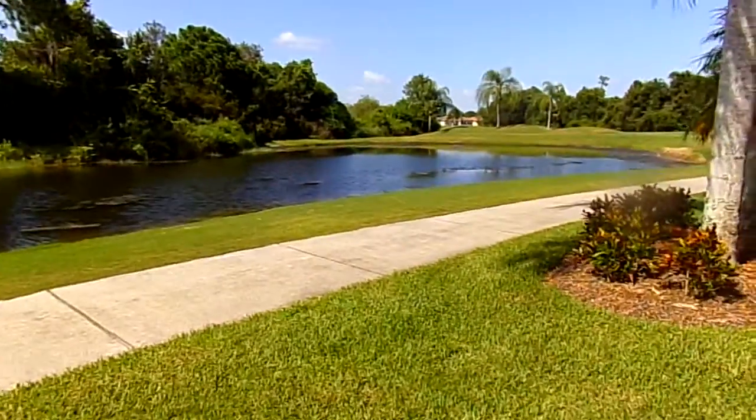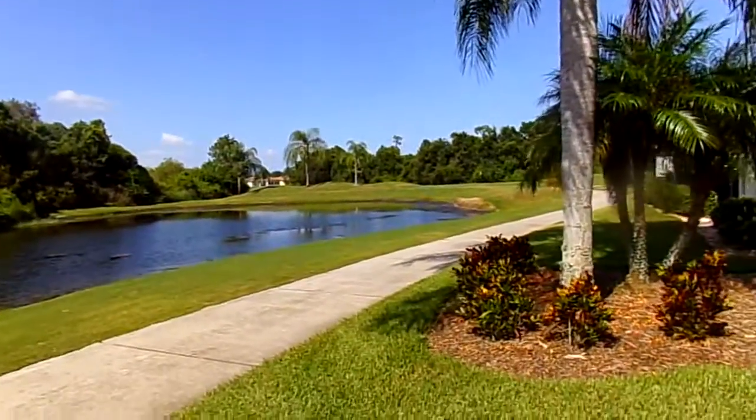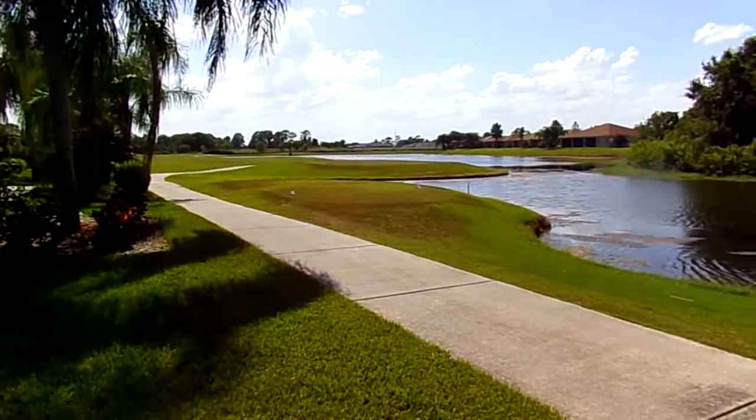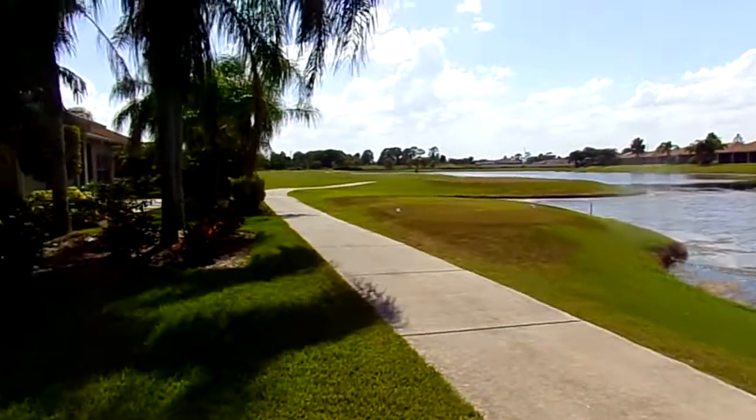That is the 15th hole down that way. Then they drive down this little thing and then they shoot the ball to the 16th hole, which is way down there.